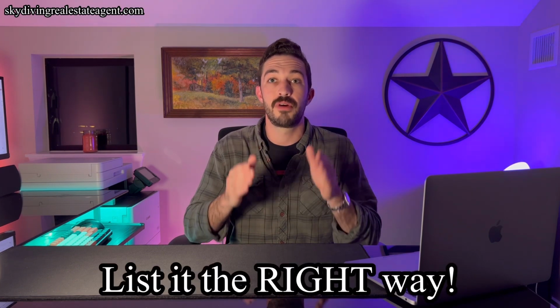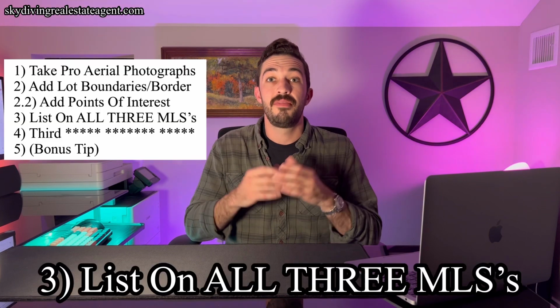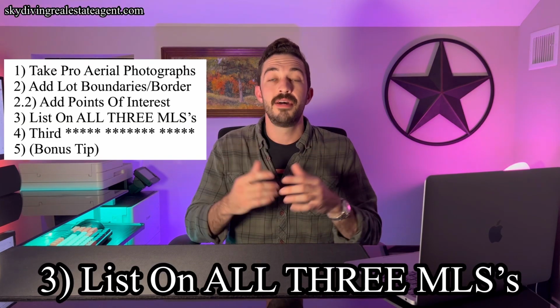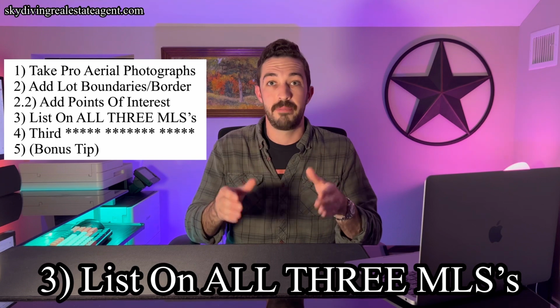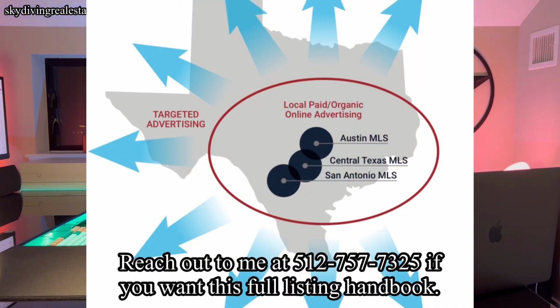Step 3, we've got great photos. We've improved them to show the lot boundaries and all the surrounding features of the area. Now we need to take the single most important step, which is to make sure your property is listed so that all buyers looking for land in Central Texas will see it. The foundation for this is our MLS coverage. That means you need to have a great listing agent like me to list a property on all 3 of our local MLSs. MLS stands for Multiple Listing Service, and it's the website that only agents can access. And yes, there are 3 of them in Central Texas. You have the Austin MLS, the San Antonio MLS, and you have the Central Texas MLS.